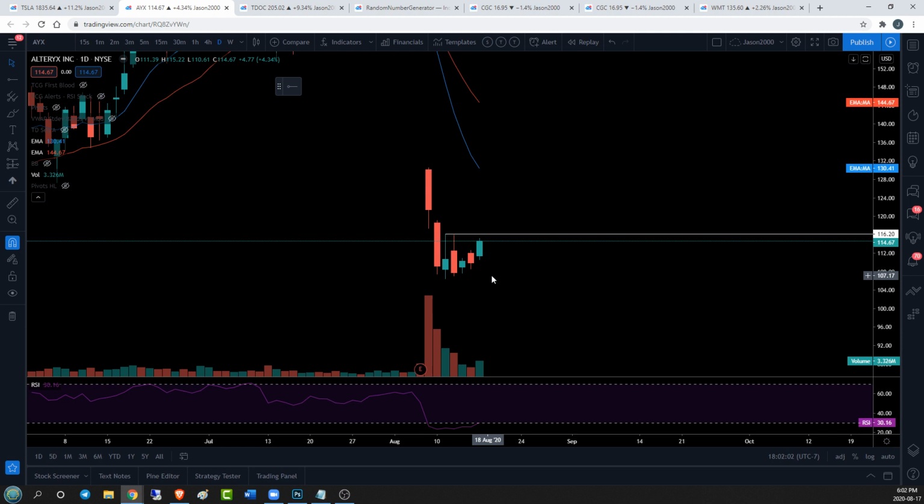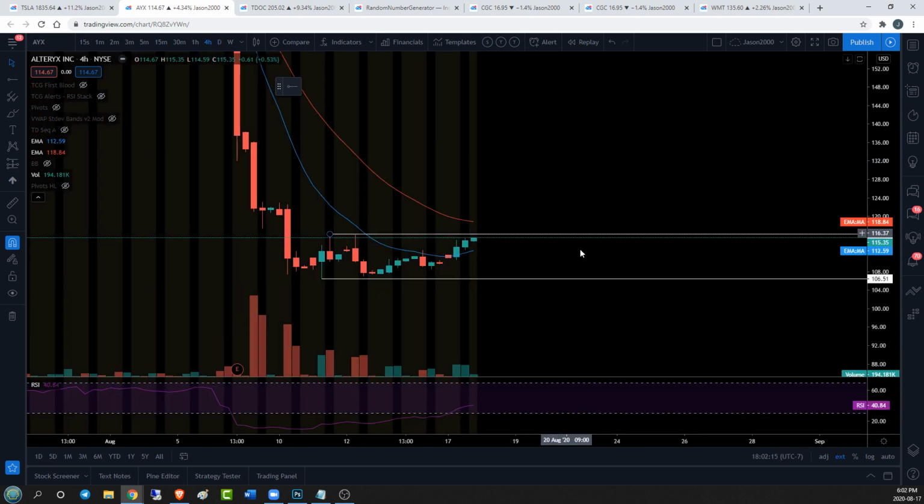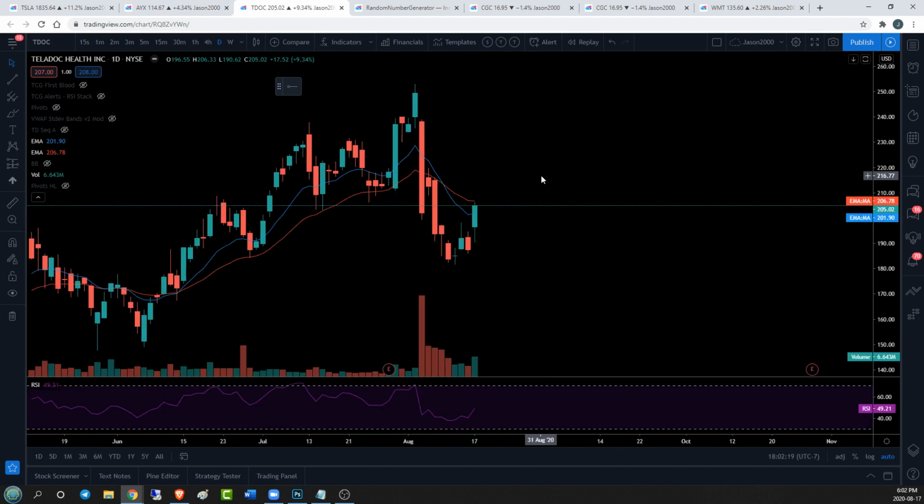This is not quite bear flag material yet. I'd like to see bulls over 116.20, and then I would look for a daily higher low over the ultimate low of 106.51. So if you're looking for a short-term trade, you're going to want to wait till you're over top of that 116.20.